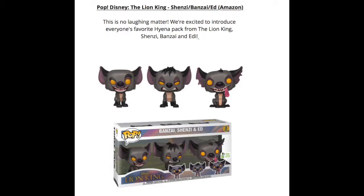But yeah, so next fandom up we have Disney, and then the first one they have is a 3-pack from the Lion King, and this is the 3 hyenas. This is Shenzi, Banzai, and Ed, and that'll be shared with Amazon. At first I was kind of thinking about getting that one, but then I thought really not, because I kind of like the Lion King, but not really. But I remember that a lot of people are going to be excited for this one, and it might even sell out.